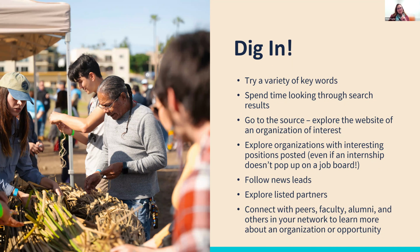Think back to that first piece that I mentioned, where you're reflecting on your goals, who you want to work with, kinds of settings you want to work with, topics that are of interest to you, and try doing a little bit of search of those when you are in either a general search engine or a particular job board, whether that's AIP's Interlink database or Handshake, or whether it is something like one of those government sites or Indeed or something along those lines. Okay, so use different keywords.